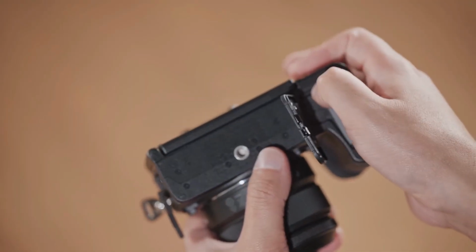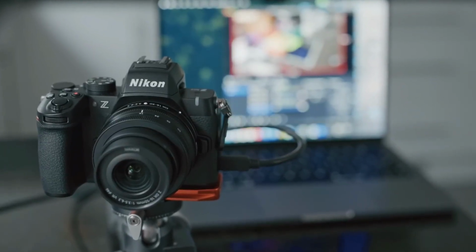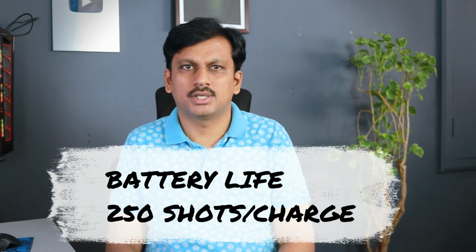Now another negative thing here that I saw is the battery itself. So it's the battery life, because although you can charge it via USB Type-C, which is very convenient, and they have gone for that latest upgraded connectivity option, the rated CIPA shots here is just around 250 shots per charge using the screen, and using the viewfinder you're not even getting that, just 230 shots per charge.